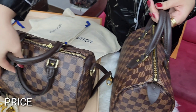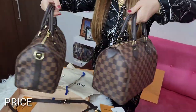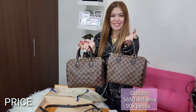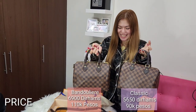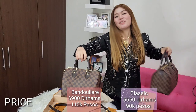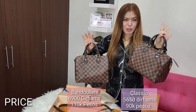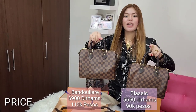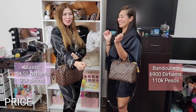For its price, Classic Speedy 25 retails in Dubai at 5,650 dirhams or 90,000 pesos, while Speedy 25 Bandouliere is 6,900 dirhams or 110,000 in pesos. She just got lucky because she paid 85,000 pesos since she bought it from Japan. It seemed like she paid for the classic Speedy, but she got the bandolier.